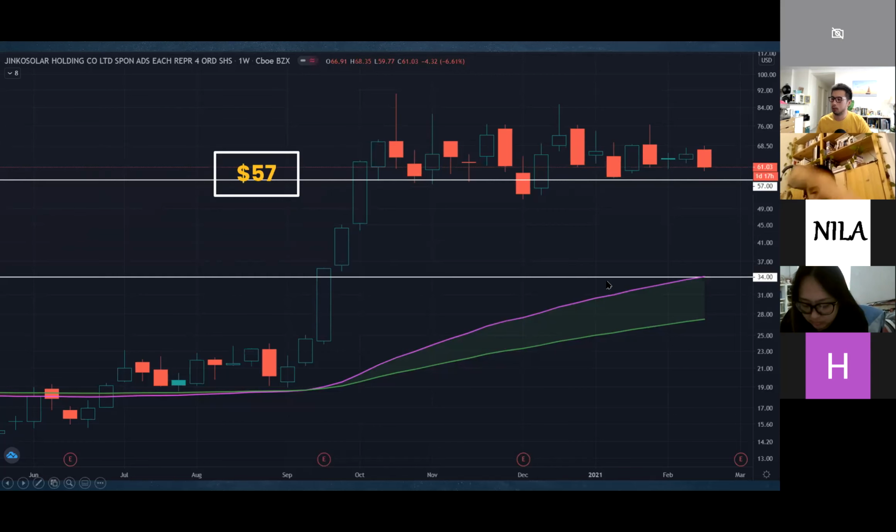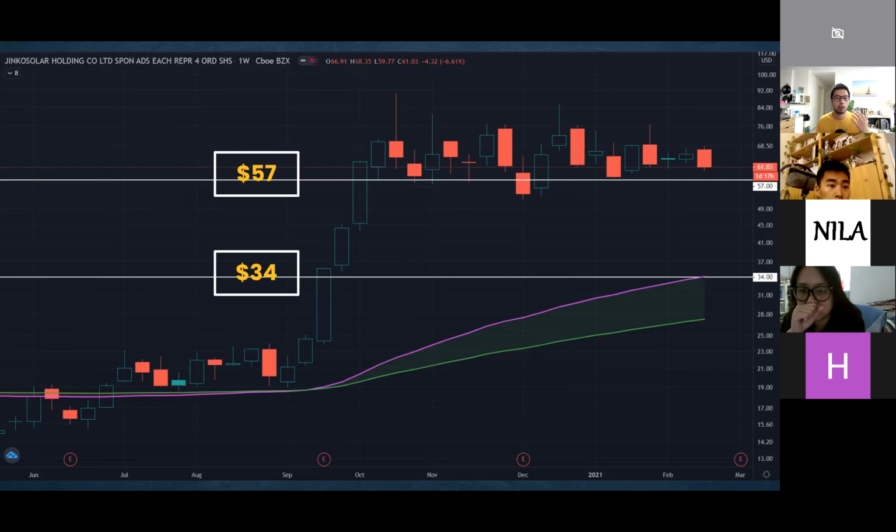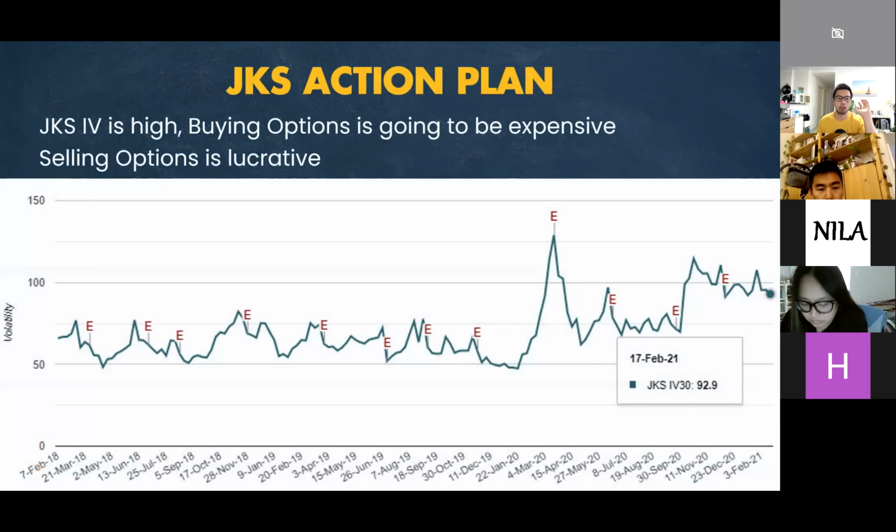The second one is using our timing system, which is this purple or fuchsia line. That's around $34. All right. So we have roughly the projected share price, which is $122. And we have a few supports showing roughly how low it can go down, which is $57 or $34. So that's where I got a few action plans.